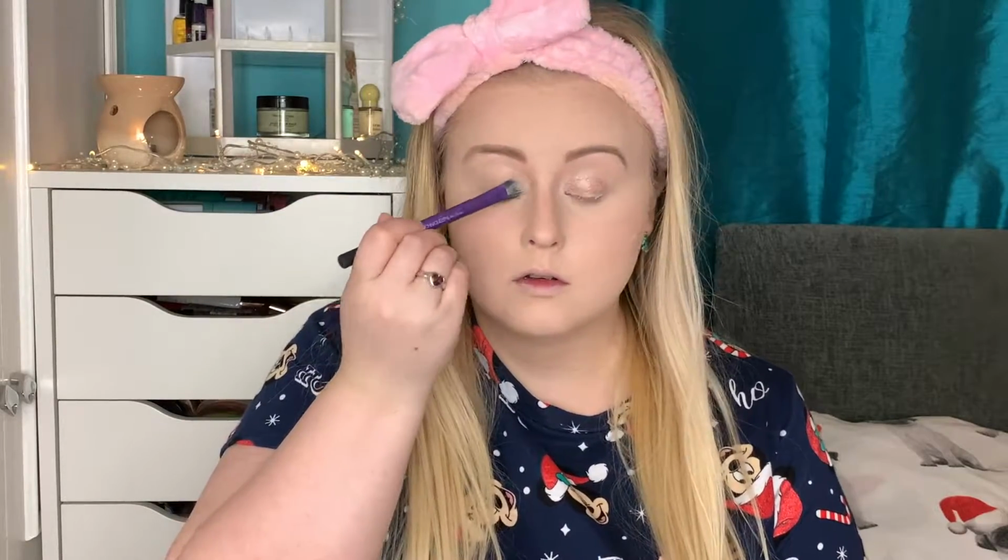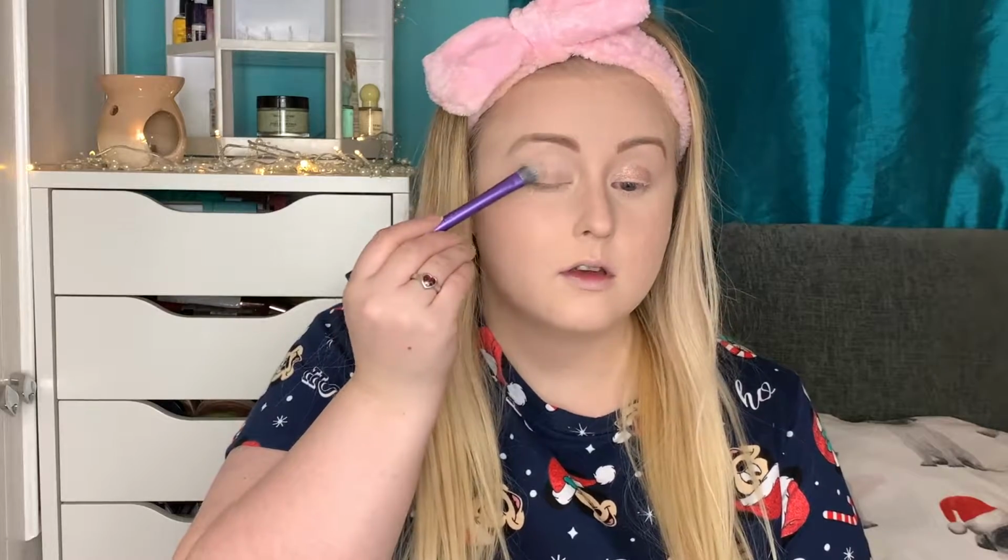But first, I am going to prime my eyes, and I'm going to use the Urban Decay Primer Potion in the shade Minor Sin. This one right here. I just feel like I haven't used this for a while, and I feel like it will go well with the palette, so that's why I am going to use it for my eye base. And I'm just going to blend that in with the Real Techniques medium shadow brush. Haven't used this primer for so long.